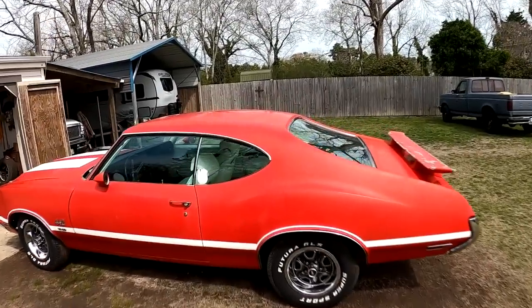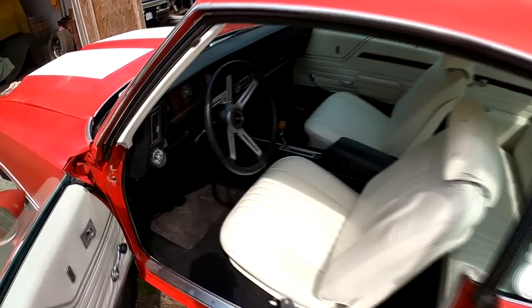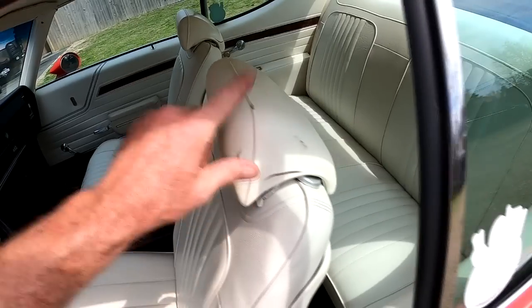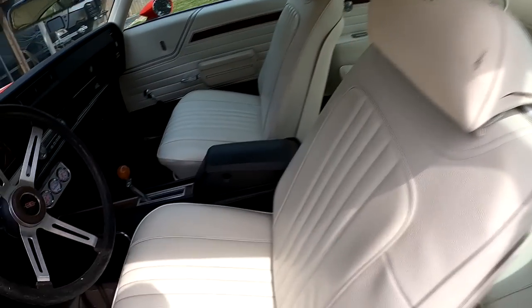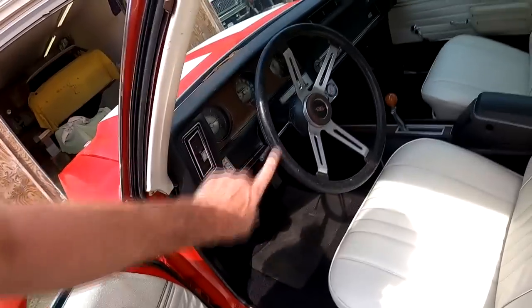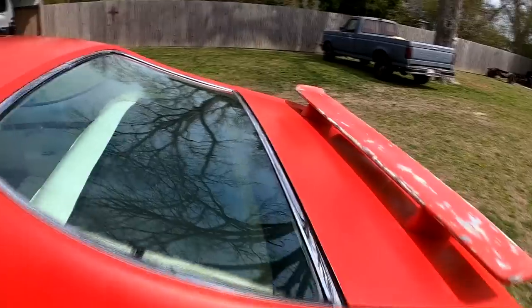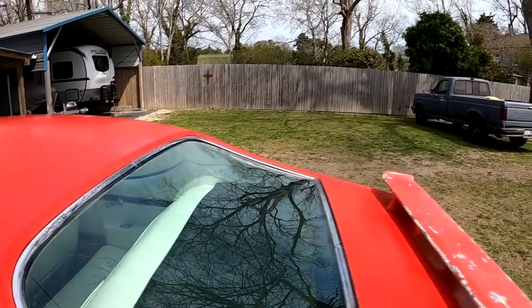Of course, all we did was wash it. We didn't buff it or anything like that. Interior actually came out really nice. Took the back seat out, no rust anywhere. The headrests probably have to be replaced. Got to do something with this door on that, and the steering wheel still, but interior is very nice. Came out real well. Cleaned everything out in there.